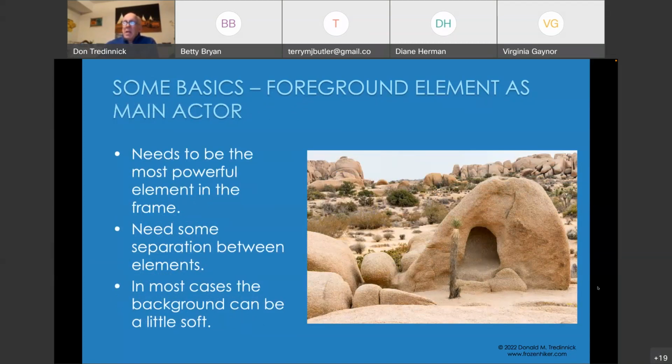Another is having the foreground element as the main actor. I call this Fred Flintstone's house. This is actually in Joshua Tree National Park. In this case, the foreground element does need to be the most powerful element in the frame, and that's because that is the main subject. And I still need to have some separation because I still want to show all that depth in the background, but I can actually have, and most likely want, the background to be just a little soft. Again, just to make sure that my viewer is really looking at what I want them to look at. And sometimes I won't actually achieve that softness in camera. I'll go and add that in post-processing. Just add a little bit of Gaussian blur or something just to make that background slightly softer, just so I can make sure that you're looking at the spot that I want you looking.